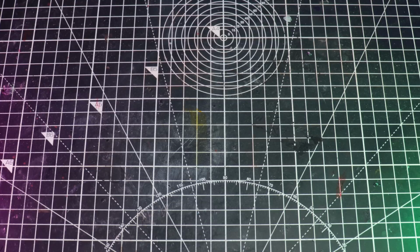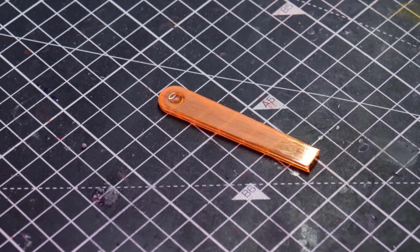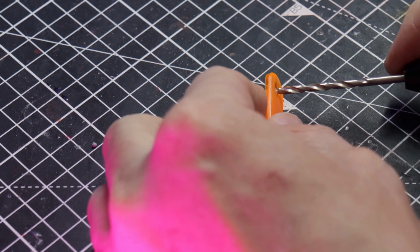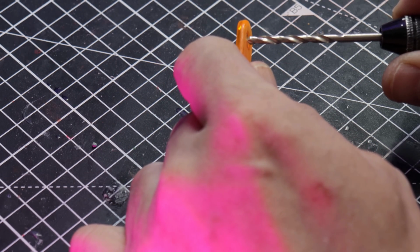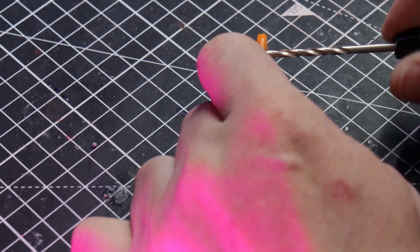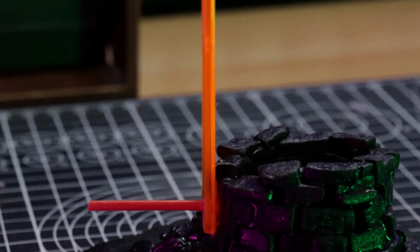And now it's time for the scratch building element of the build. These are some ice cream spoons. I bought a pack of like 100 of them and have never used any until now. And I'm going to use these as the poles either side of the well. I've drilled holes in the sides there so I can attach them using tiny little kebab sticks.